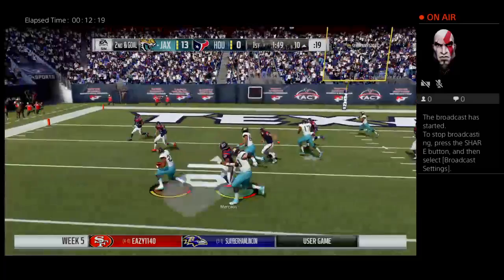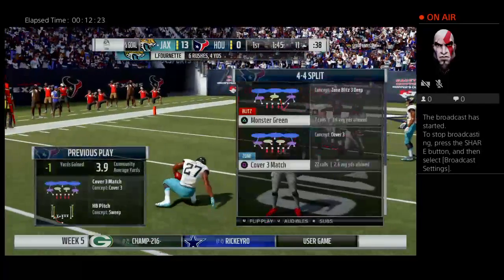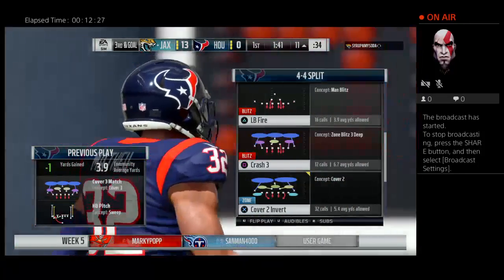They get it to him running left. And this play doesn't go anywhere. Backwards, losing yardage to the 11. They'll lose a yard, and it brings up 3rd.